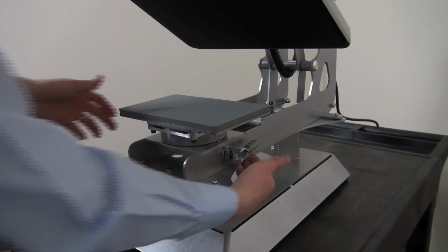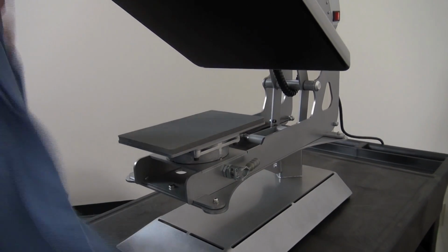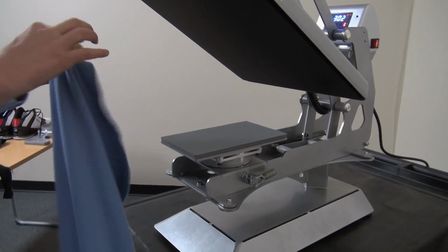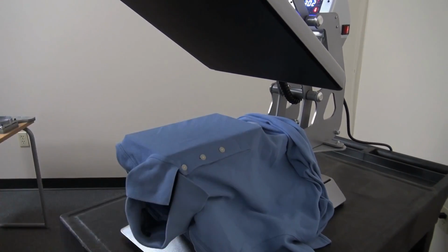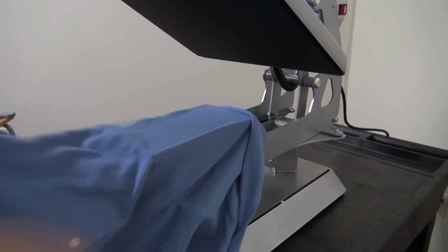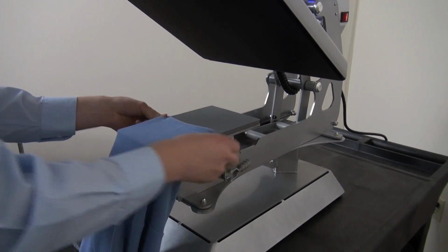The platens are not only easy to change, they're easy to rotate, portrait or landscape, to make for easy application of left chest prints. As I'll load this polo, thread it, having the buttons hang over the edge, nice complete flat surface so they don't melt. And this 6x10 platen is also beneficial for sleeve applications.